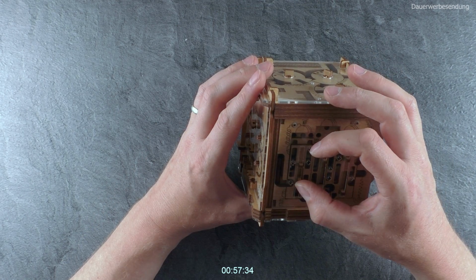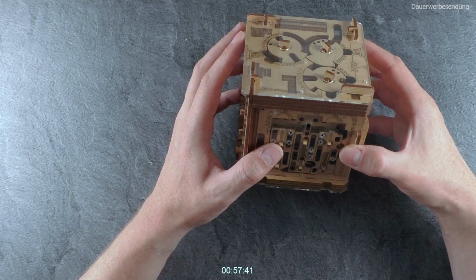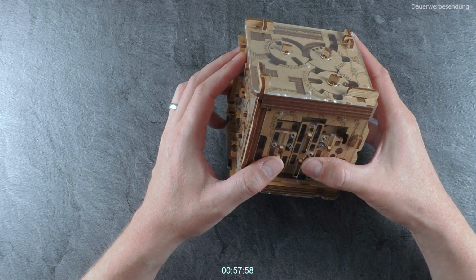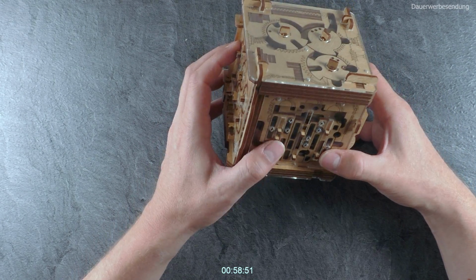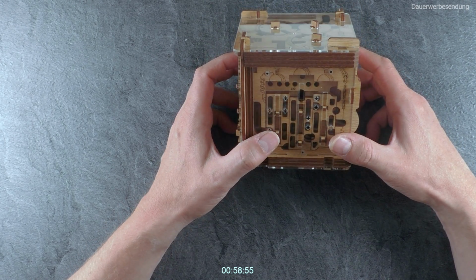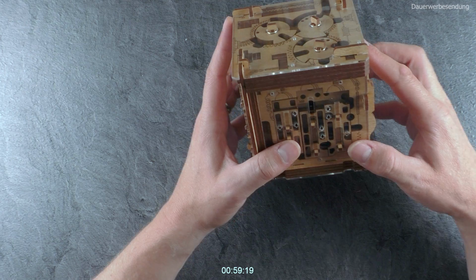Well, let's just get it in. Here we go. Oh my gosh. This looks pretty complicated. I need to go up again. Where's the ball right now? Oh, it's really tricky to see what's going on in there. Oh, here it is. Here it is.